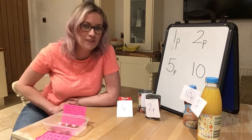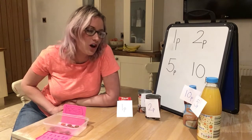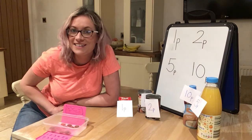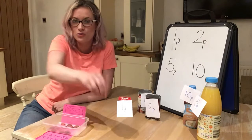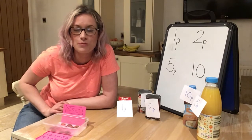Okay, so have fun with coins together, explore them, experiment, set up some shops, do some rubbings. You could maybe dip them in paint and use them to print, anything to get your child familiar with them, but just enjoy exploring coins together.